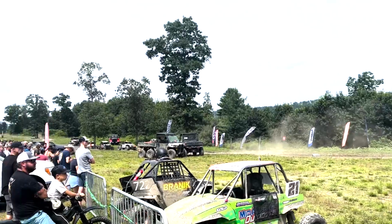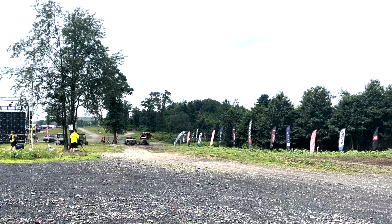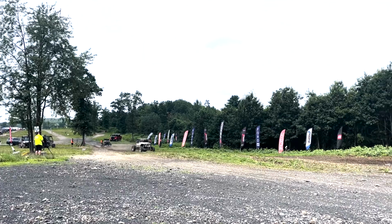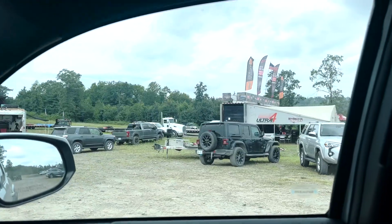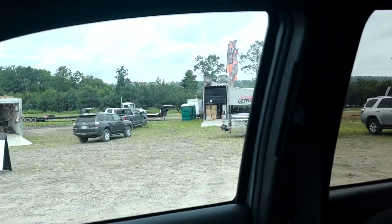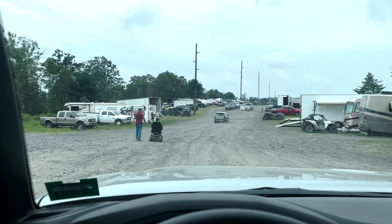All right, we made our way to the start. About half of the field is gone so far, but still catching it. So we're just driving around now, checking out the pit area, and they've got the start finish line Ultra4 trailer there, and then all the pits are back in there. So let's see what we can find.